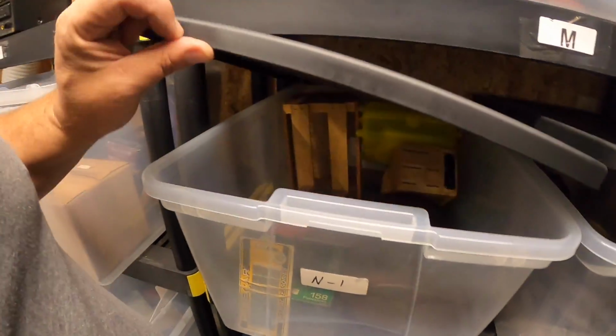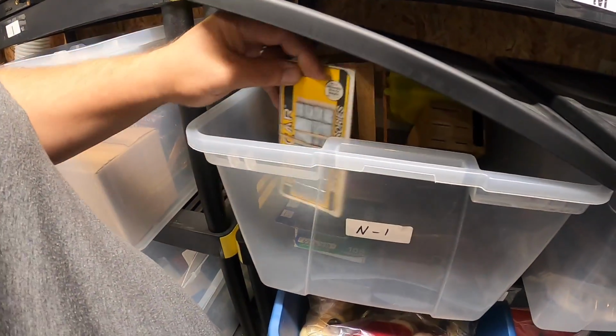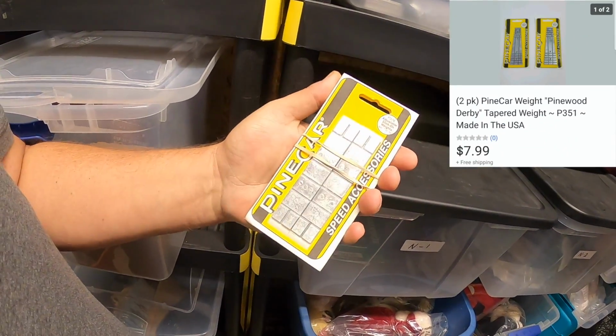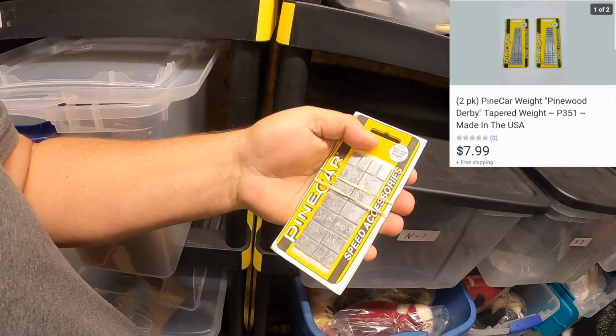N1 or N1? N1. And sold these race car weights. They're like 1-2 ounce weights. These sold for $7.99, free shipping, I believe.